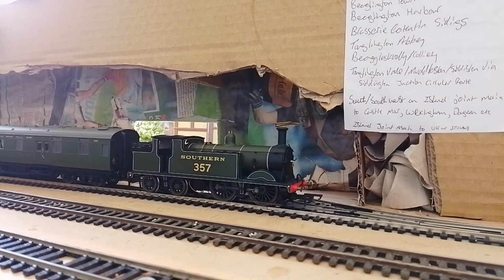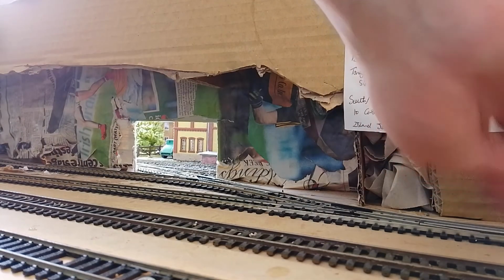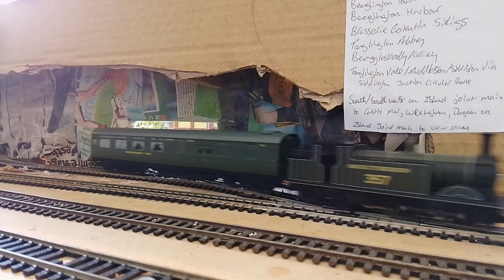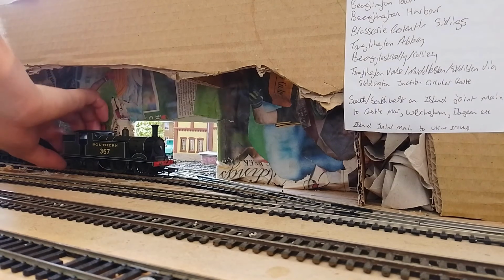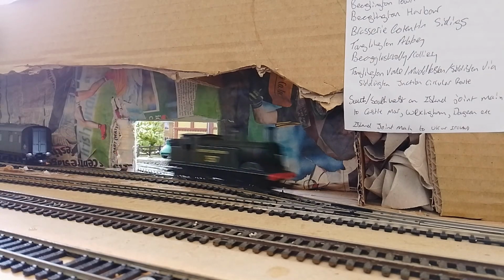Right, so the M7 and the dining coach are now on the inside line. I'm going to perform the test with the sidings to see whether it can negotiate the curve. So there you go. It made it, but the M7 didn't. But I think that might be down to the M7.